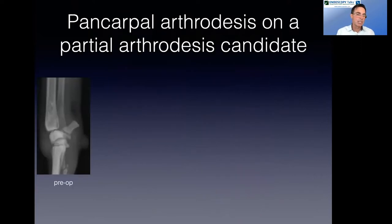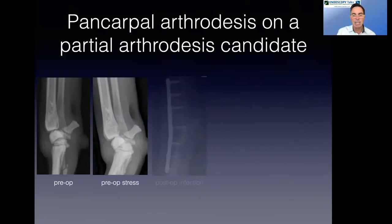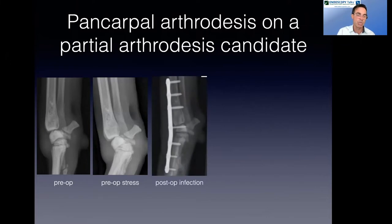Now, let's take a look at this case here. Pre-op, you can see that obviously there's collapse of that middle carpal joint. And so this would have been a good candidate for a partial arthrodesis. On this pre-op stress view, we can see that the problem is not in the radiocarpal joint, it's distal to that. And a partial arthrodesis would have been the proper choice, in my opinion.